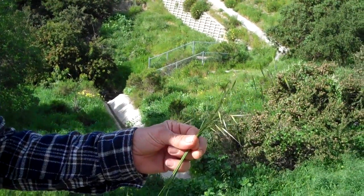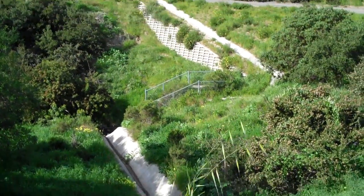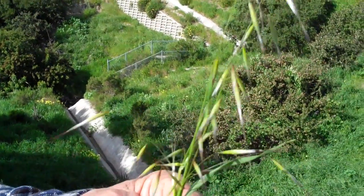Try to keep them steady when you're moving all around them, jumping all around. So just hold it up like that. Yeah. Get a good look at these.